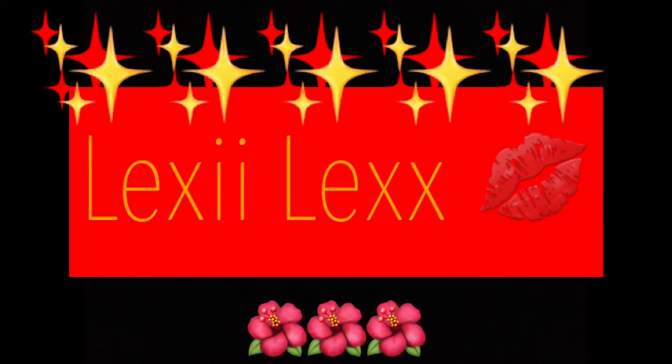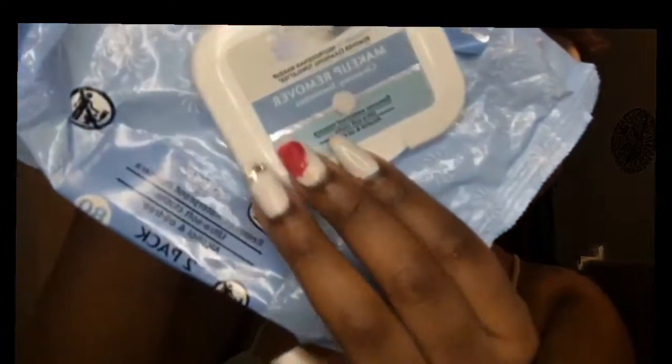But today is all about the skincare routine. Anyways, y'all, we're going to get right into the video. So I'm about to go ahead and release all this makeup from my face. This is what I'm using to remove my makeup. Shout out to my mother for supplying me with the makeup wipes. So yeah, just wipe your face. Make sure everything is off. I know I'm going to have to rinse my face real good.